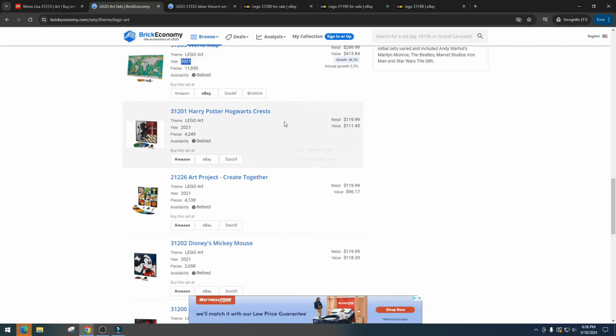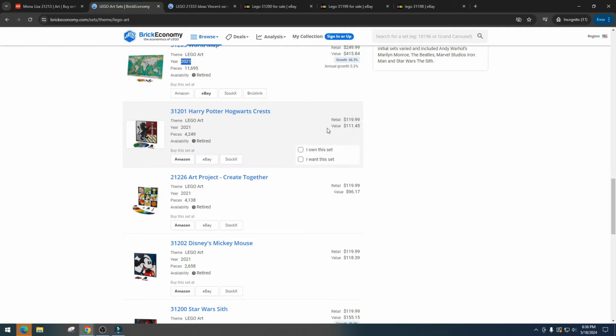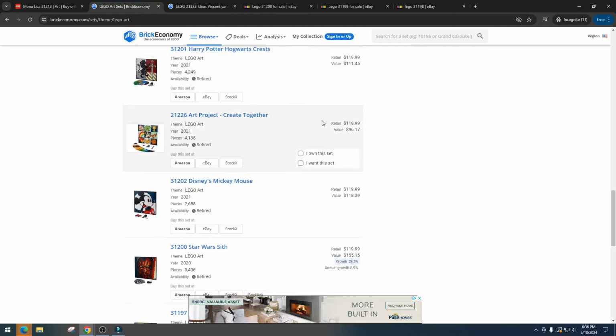Then the Harry Potter sets, I would have thought these sets would have done amazing. This one retailed for $119. It's got a value of $111. The Art Project, this is probably the worst of them all. This one retailed for $119, value of $96.